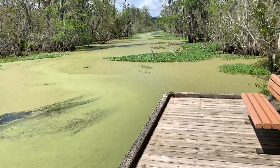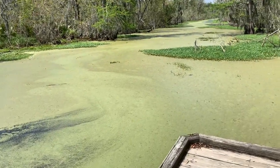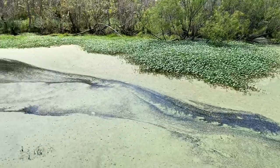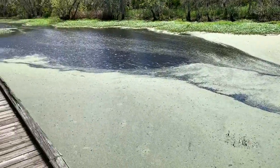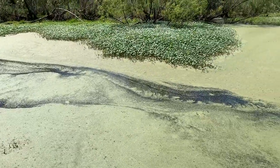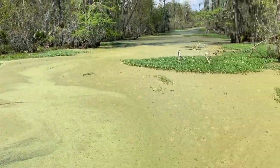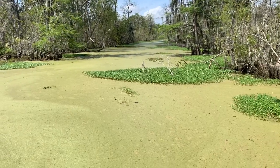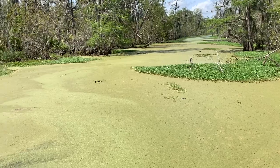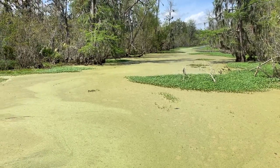So you're probably wondering, what is all the green stuff? Well, that's a little bit of algae, you know, and it grows on top of the water. From time to time, you'll see it move when the currents are picking up, as you can see it right there. And of course, the lily pads and stuff like that. And it does have a distinguished smell out here. More of like a swamp smell, as they would call it.